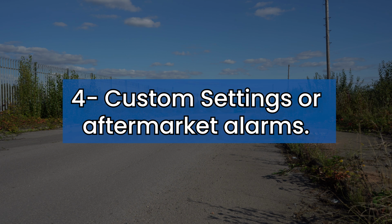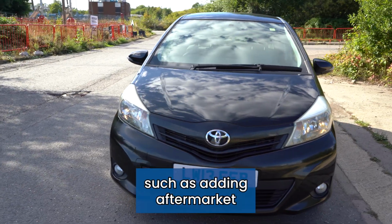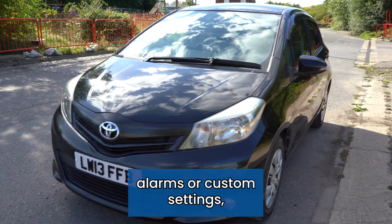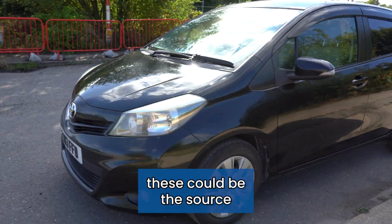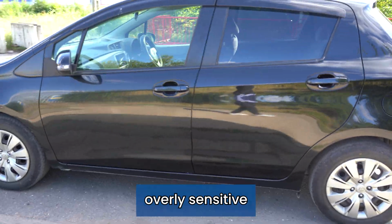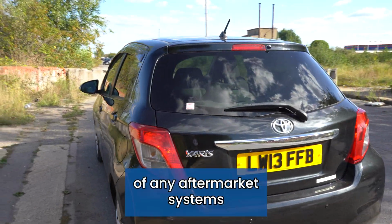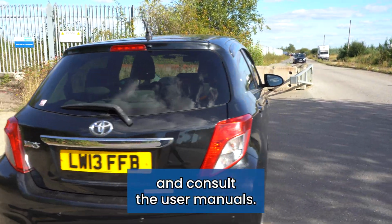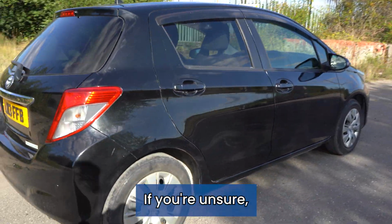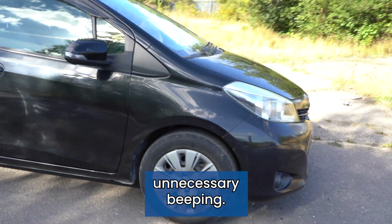4. Custom settings or aftermarket alarms. If you've made any modifications to your Yaris, such as adding aftermarket alarms or custom settings, these could be the source of unexpected beeping. Some systems may be overly sensitive or improperly configured. How do you fix it? Review the settings of any aftermarket systems and consult the user manuals. If you're unsure, a professional installer can help you adjust the settings to prevent unnecessary beeping.